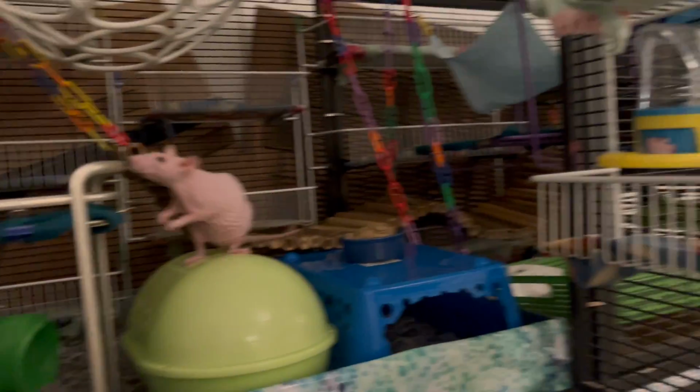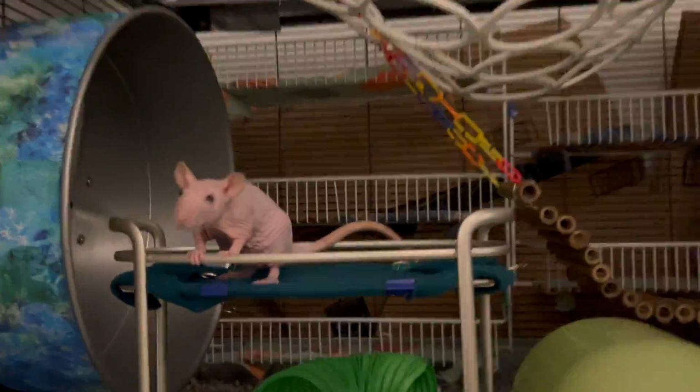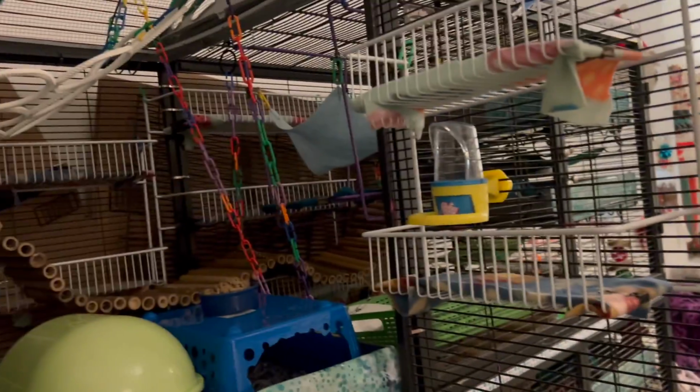So I'm now deciding to use them because, well, I might not have paid for the other 4, but you know, I'm not going to look a gift horse in the mouth. Or a gift rat in the mouth. Hello, Miss Tofu. Oh, she's so cute. So I've gone ahead and just decided to go all out and put them in the cage.